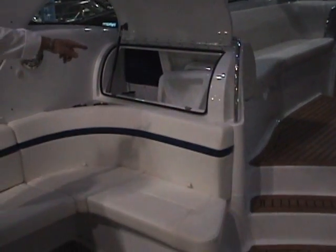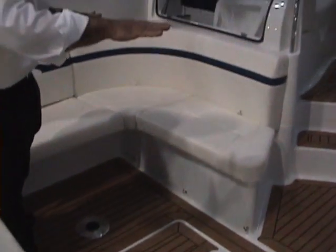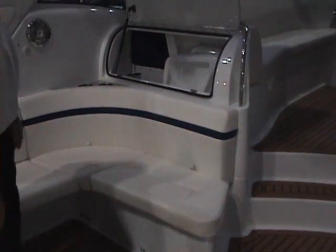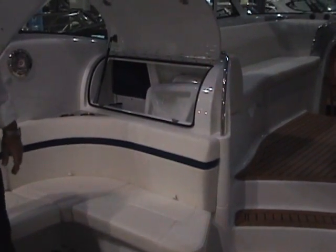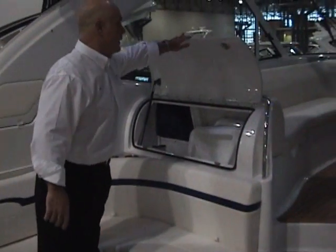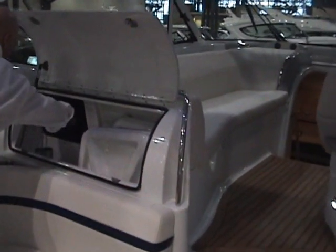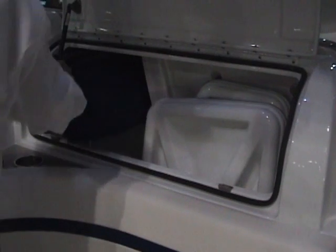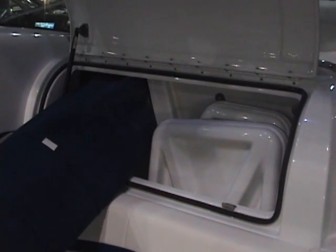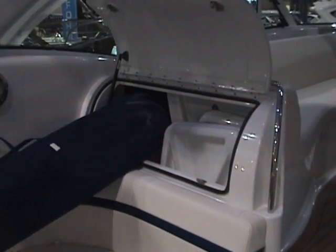You have storage in here for your cockpit tables. Those tables would mount right here. You can either leave them both up high, or you can drop them down low and create a sun lounge in here. Obviously, the back sun lounge you would use if you were at anchor, and if you were underway, you'd use the sun lounge up here. The boat also has a very deep storage compartment for the canvas bag, as you can see here. That's for your backdrop curtains. A lot of people are very amazed about how big that storage compartment actually is.